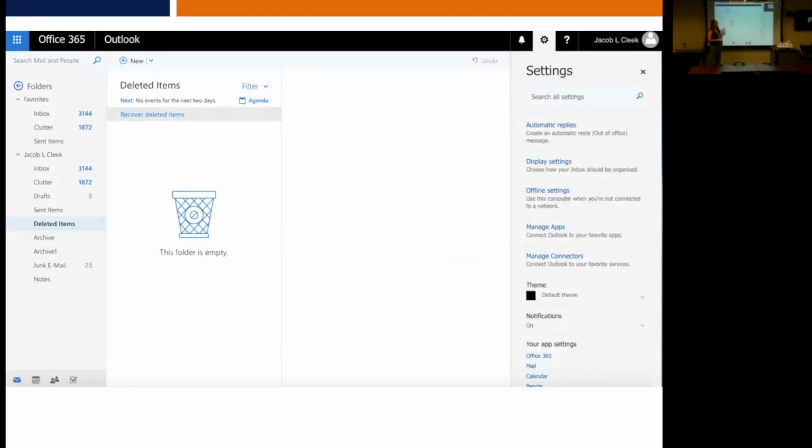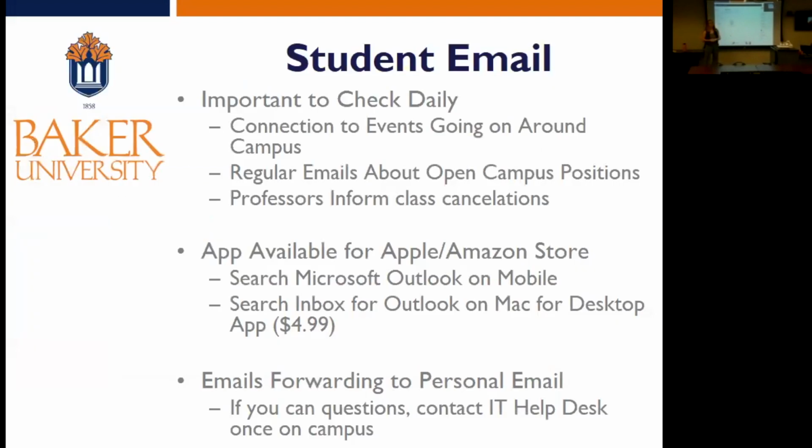Then it's going to come up with your Outlook login page. You're going to put in your username and your password that should have been sent to you or provided to you somehow. And this is where everything that you need to know about Baker is going to be sent to this email, so you should check it very regularly.